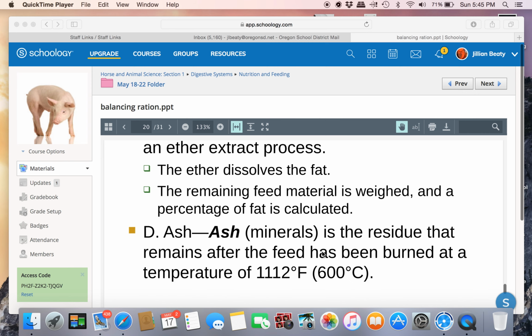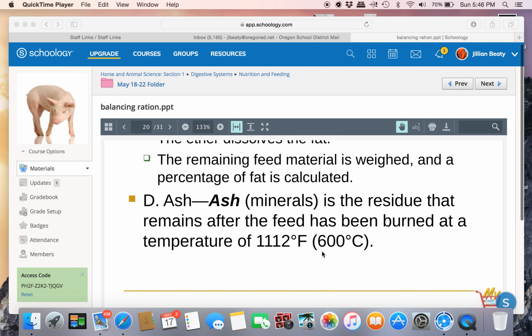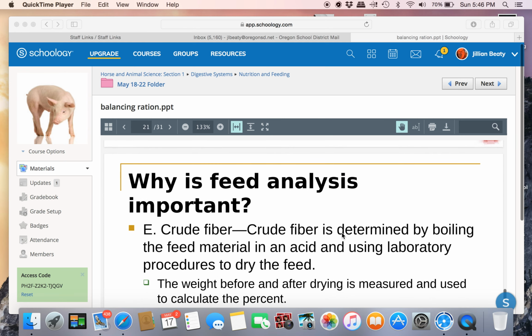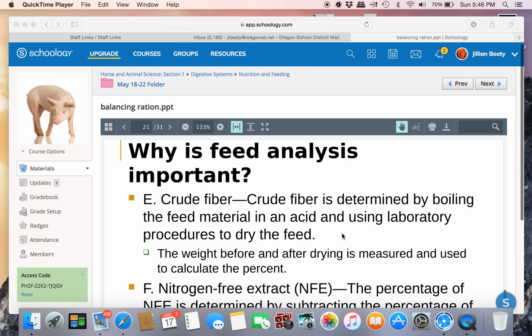The term ash really is that, because they're basically going to take your feed and burn it at a temperature of 112 degrees Fahrenheit. And whatever is left is not organic in nature, it's a mineral, and therefore they call that ash or minerals. And we know that calcium, boron, selenium, all these minerals are really important.